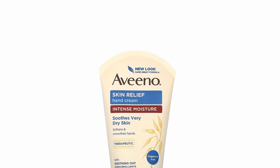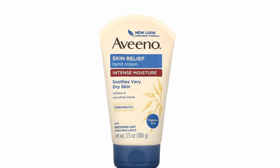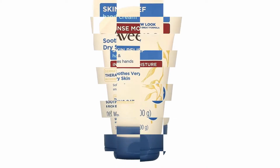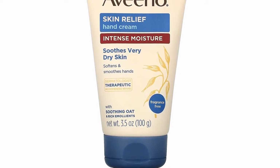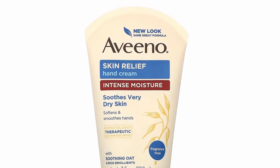Its thick formula provides a great barrier against outdoor elements without feeling oily. I loved how it spread easily and didn't feel greasy after, said one tester. My hands felt smooth and moisturized, but with no residue.